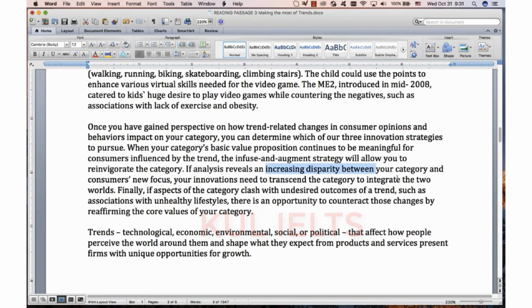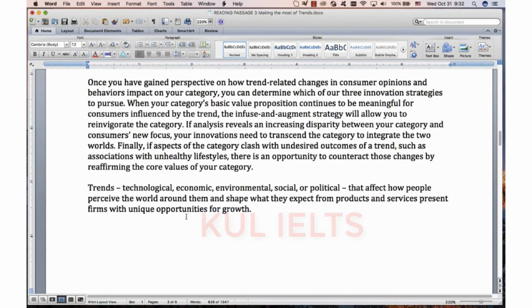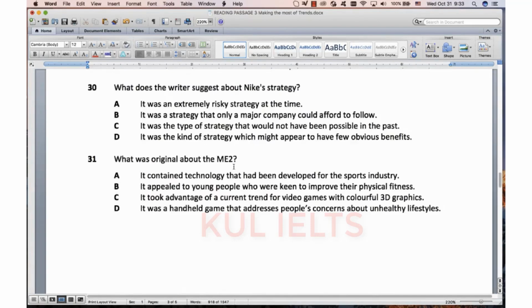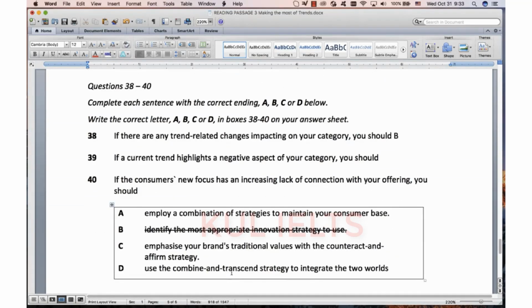Need to transcend between your category and consumers' new focus. Finally, notice the linking language. If aspects with an undesired outcomes of a trend, there is an opportunity to counteract these. So we're looking for some kind of negative aspect, but I can't really see it. Maybe undesired outcomes. So I would actually skip that one, go on to the next one. Let's see if we can find something easier there. Remember, because we can delete these, find the easy ones first.